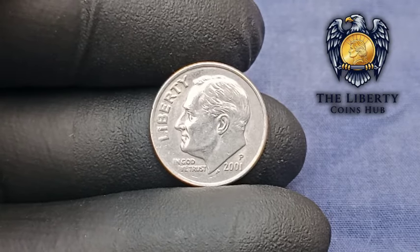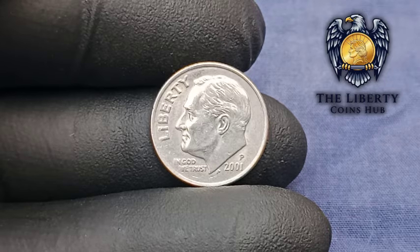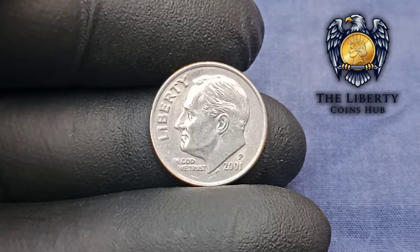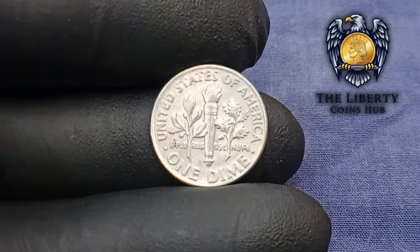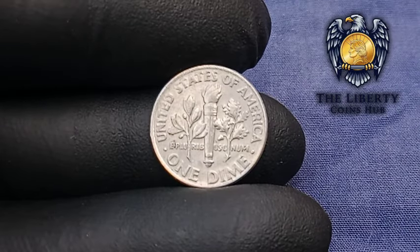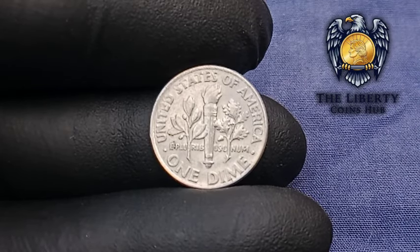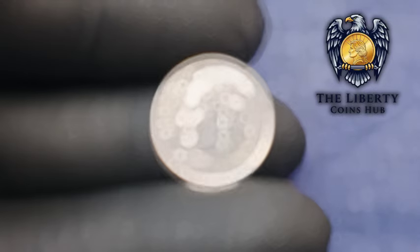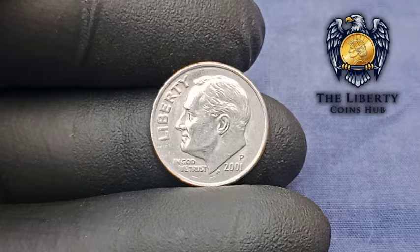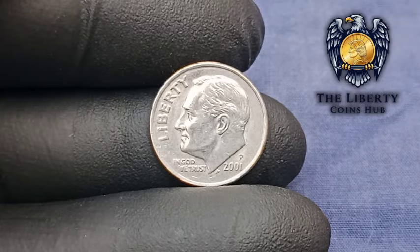First, the coin will be noticeably larger than a standard dime, measuring approximately 24.3 millimeters in diameter instead of the normal 17.9 millimeters, making it almost the size of a quarter. Second, it will weigh significantly more than a normal dime, around 6.25 grams instead of 2.268 grams. So if you have a scale, you can verify this immediately.